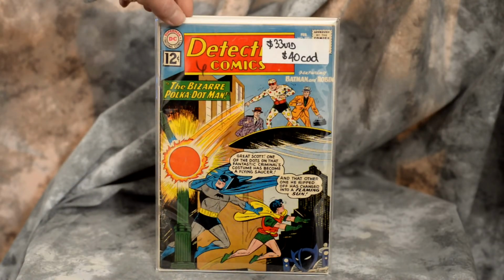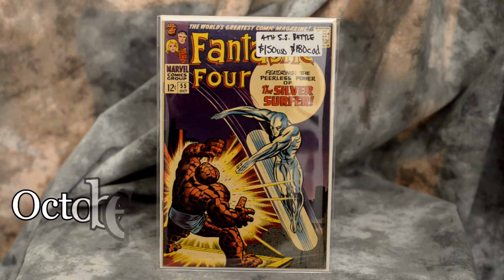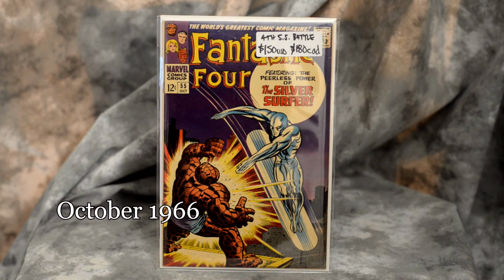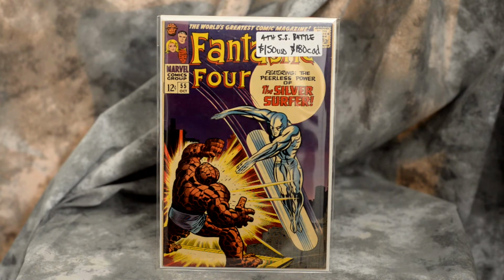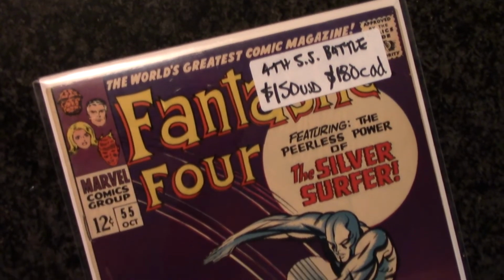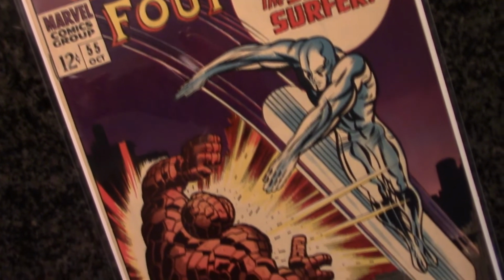The next book that we have here is Fantastic Four, issue number 55 from October of 1966. Everything these days, Silver Surfer-wise, is just coming up golden. Prices for his keys have been getting loftier and loftier by the month, and we're not even talking about his major appearances either. This issue, Fantastic Four 55, marks the 4th overall appearance of the Surfer, and it's his 3rd cover appearance.